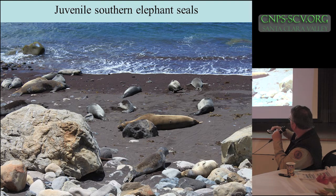There they are. They were pretty inert. I mean, they are just lying there. That one in the foreground was moving. It was the only one.